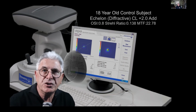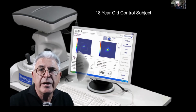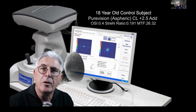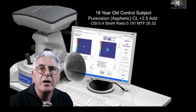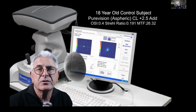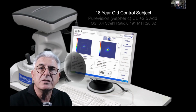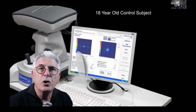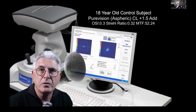If a pure vision aspheric contact lens with spherical aberration providing a relatively high 2.5 diopter reading add is then placed on the eye, you can see that the Strehl ratio and MTF are reduced, but the scatter index remains relatively low. When I finally inserted an aspheric contact lens with a low reading add of 1.5 diopters, the Strehl ratio, MTF and scatter were indistinguishable from the control.